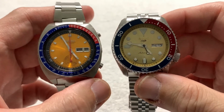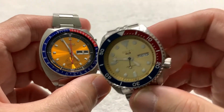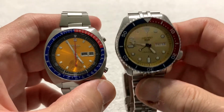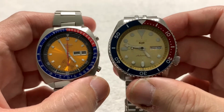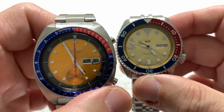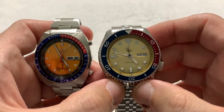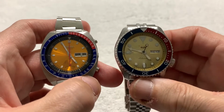Now, you can see obvious differences. I mean, first of all, this one is a chronograph with a chronograph second hand, but no running second hand, and a chronograph minute indicator down there. The dial is more gold, a deeper gold than the modern one. And the bezel is a tachometer bezel on the original Pogue and is a dive bezel on the PogueKX. They are Pepsi style, both of them, where you have the blue and red combination.